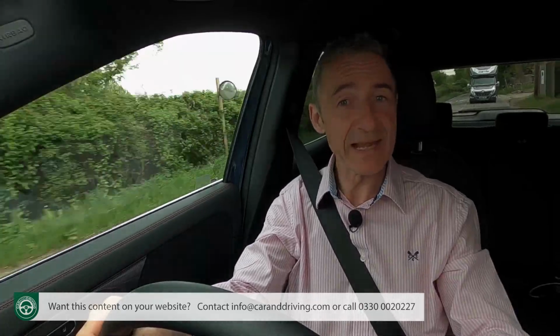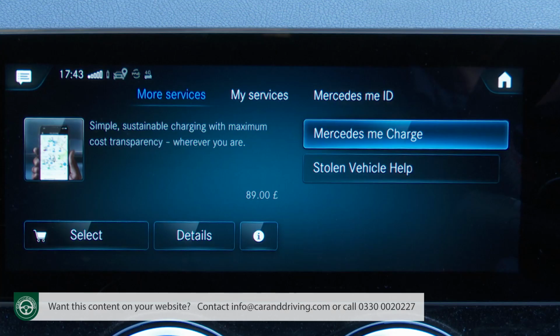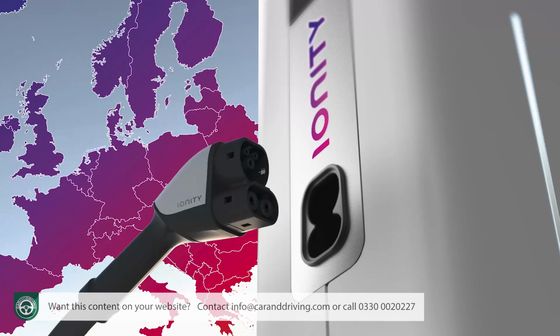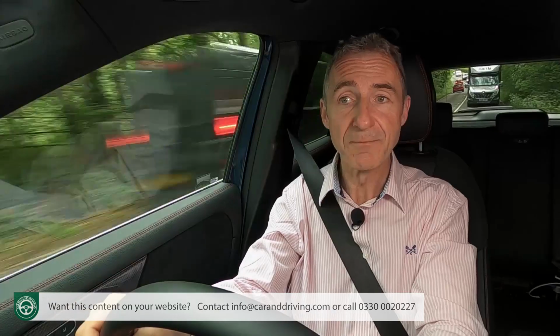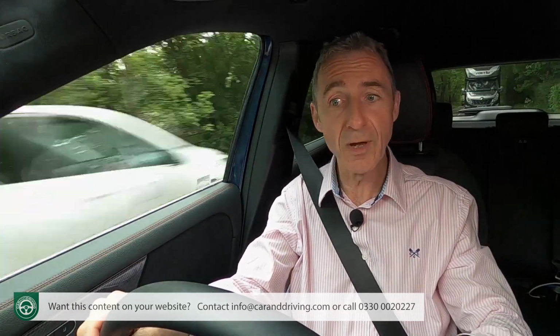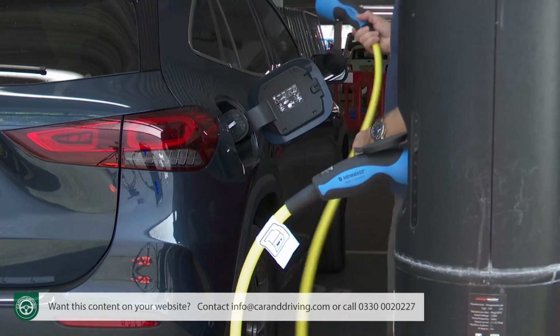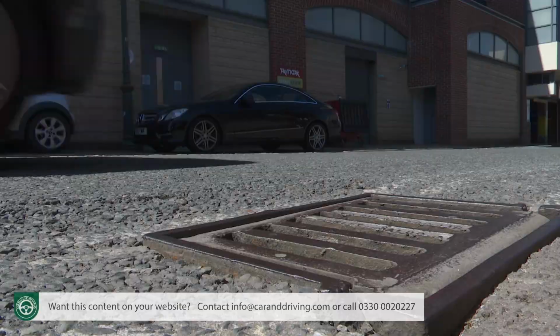GLA 250E drivers get access to the Mercedes Me Charge network, and that can be accessed either via the Mercedes Me app or by using the MBUX screen in the vehicle. Mercedes Me Charge provides access to over 300,000 charging points across Europe without the need for multiple accounts and RFID cards, and incorporates multiple charging networks, including Polar, which is the UK's largest. A year's membership of the Ionity Rapid Charging Network comes included in the purchase price. At the time of this test in spring 2021, there were around 400 Ionity quick charge stations along the main traffic arteries in Europe. Keep everything charged up, and Mercedes reckons that 90% of regular commuting journeys in a GLA 250E could be done without using the petrol engine at all.